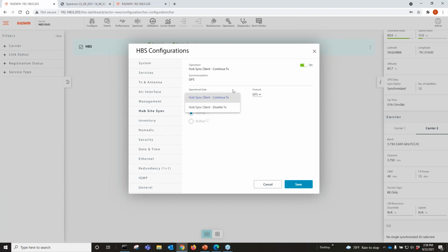I got to pick one or the other. Do I want to continue to transmit or disable transmit? Always continue transmit. Protocol GPS, save. Nothing was changed, so it's not going to do anything, but leave it as is.